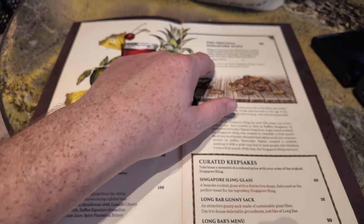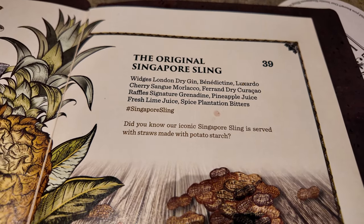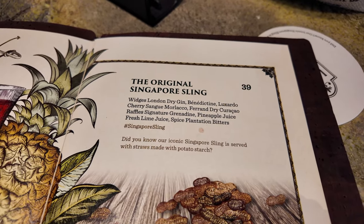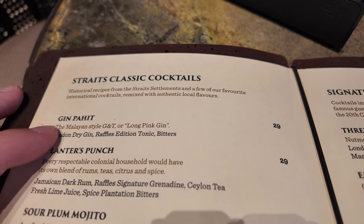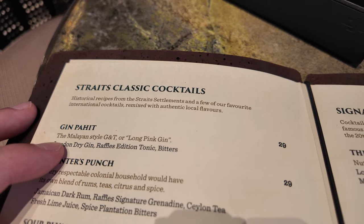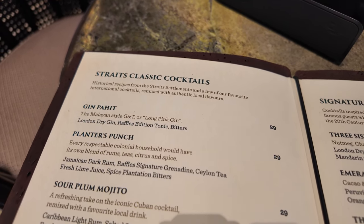We're going to get a traditional, I think. So I've gone for the original. And we get them included with the Go City Pass, so that's a $39 Singapore dollar drink, and we're getting two of them. And Caroline's going for a gin pahit, so a Malayan style G&T or long pink gin. Hope they're good.